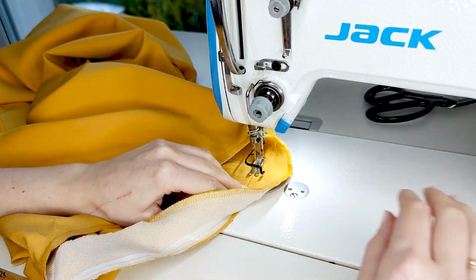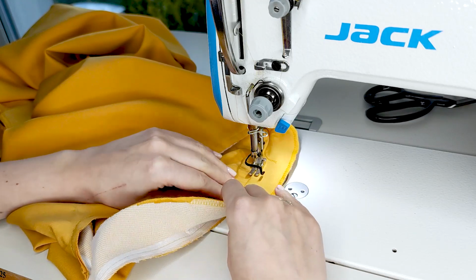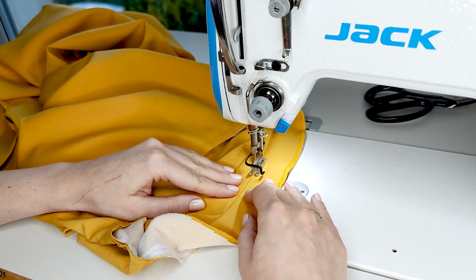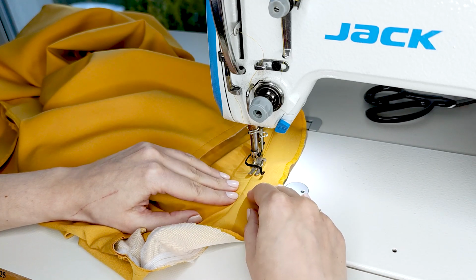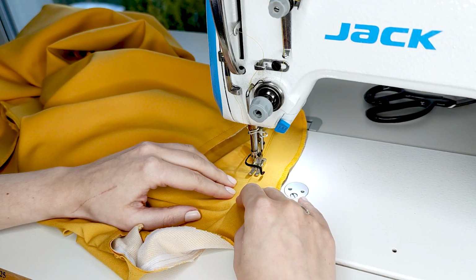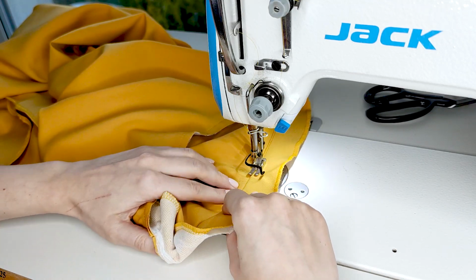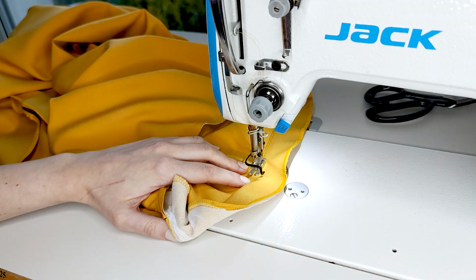So now about 1 millimeter from the side. Really take your time, don't rush. While sewing, make sure that this seam is nicely opened and not like this. You want it to be really opened, so the more open your seam, the more beautiful and the more crisp the neckline. And now simply sew all around the neckline.